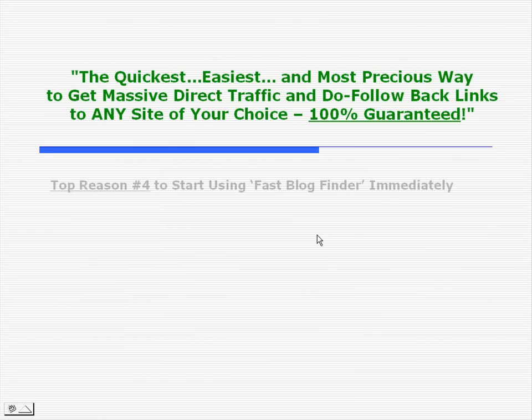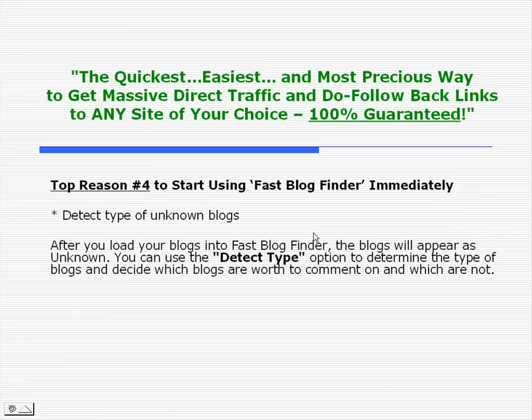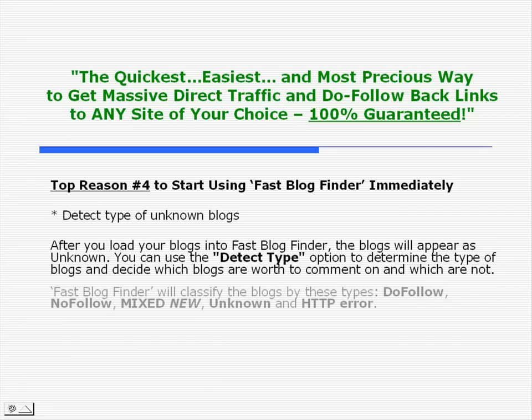Here's the fourth reason to start using FastBlog Finder immediately. You can detect the type of unknown blogs. After you load your blogs into FastBlog Finder, the blogs will appear as unknown. You can then use the Detect Type option to determine the type of blogs and decide which blogs are worth commenting on and which are not. FastBlog Finder will classify the blogs by these types: dofollow, nofollow, mixed, new, unknown, and HTTP error.